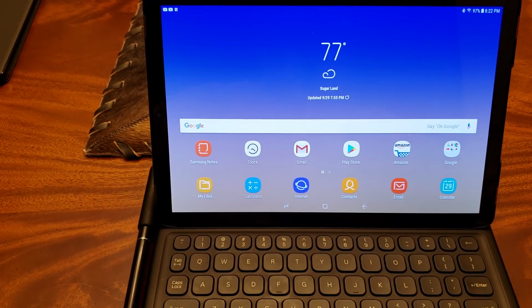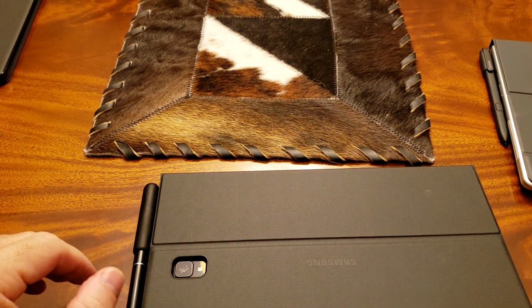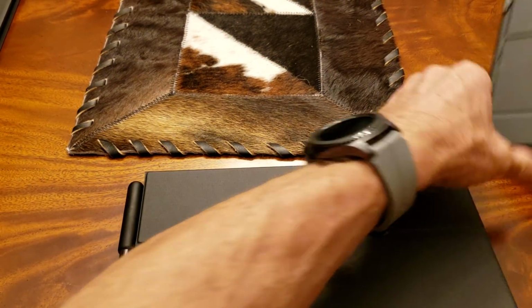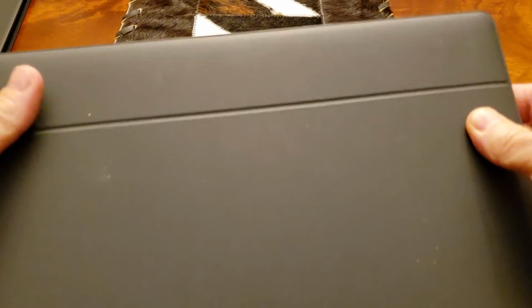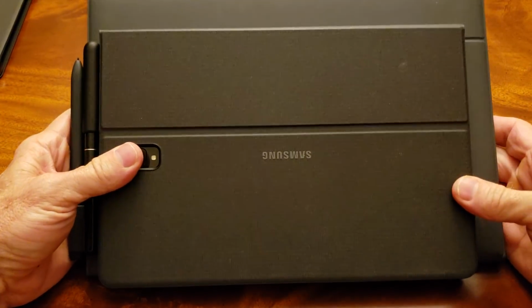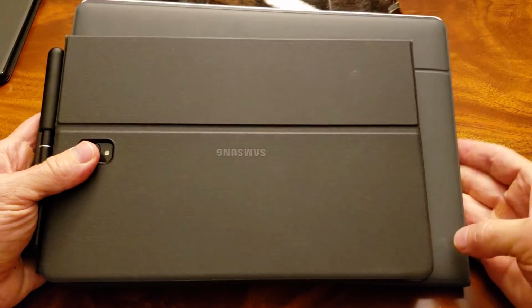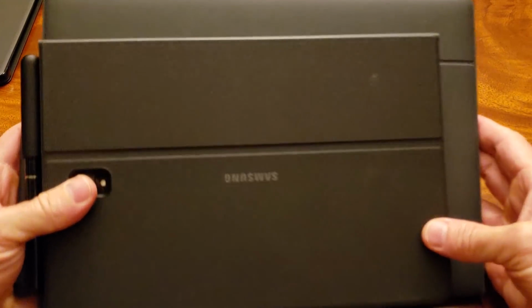Again, I apologize, but I wanted to run into the room and grab the Galaxy Book, because I wanted to compare it to this unit. This is the 12-inch Galaxy Book, so obviously it's going to be much larger, but it will give you an idea of size comparison for the two. So you can see, let me back it up a little bit. The back is the Galaxy Book. You can see how much smaller it is.